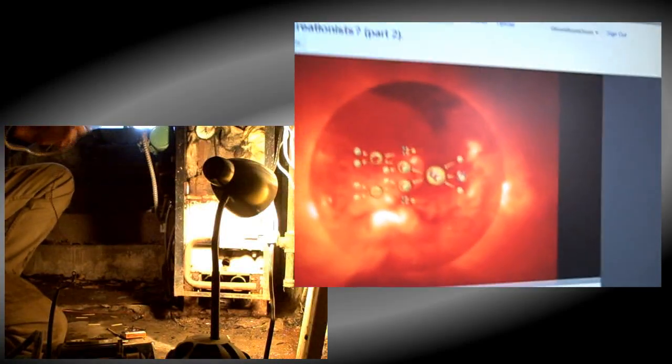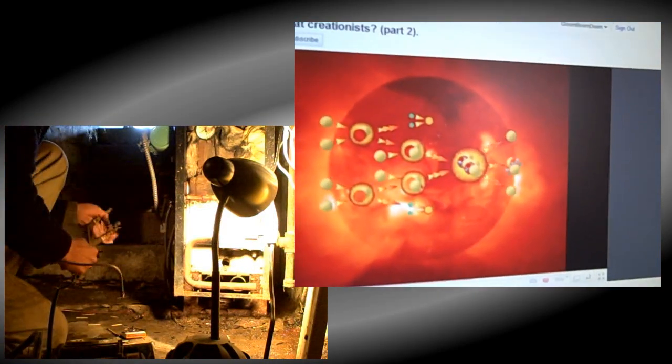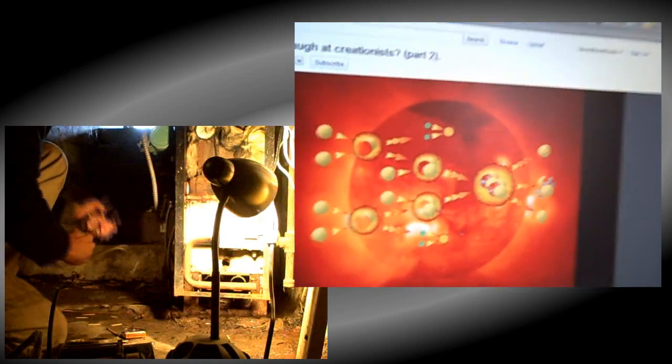Converted into higher elements by a process called fusion. So the energy released from this fusion that heats and lights the Earth.